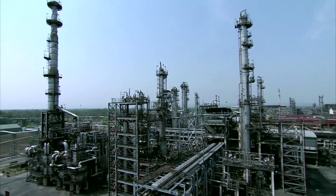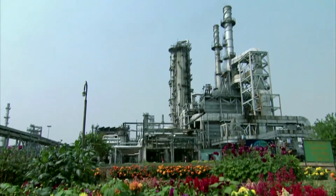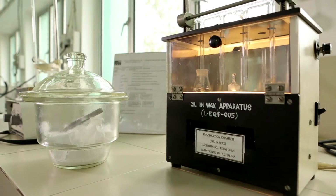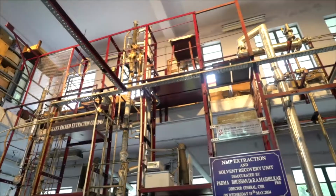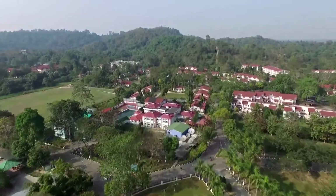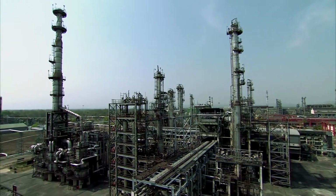Since commissioning of the wax plant, Numaligarh Refinery Limited has emerged as the largest manufacturer and marketer of wax in the country with a market share of more than 44%. Numaligarh wax plant is a worthy manifestation of the Make in India campaign of the central government of India. As regards the socio-economic upliftment of the Northeast, Numaligarh wax plant is playing an important role.